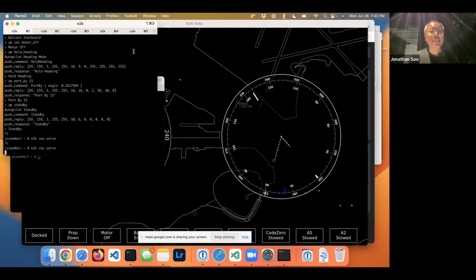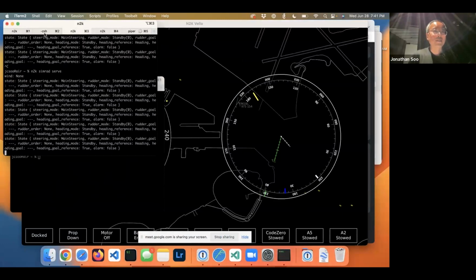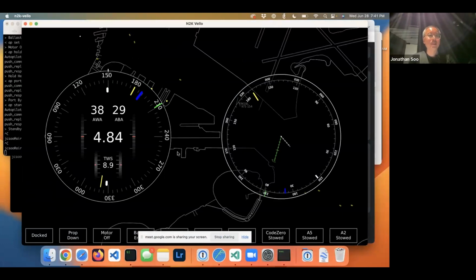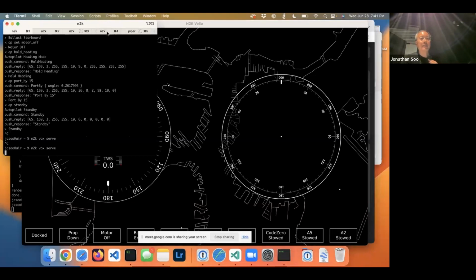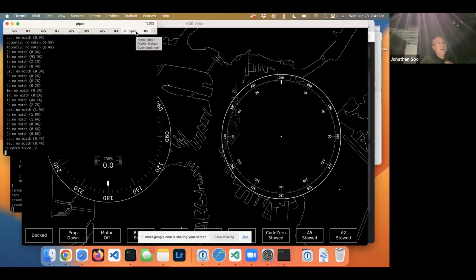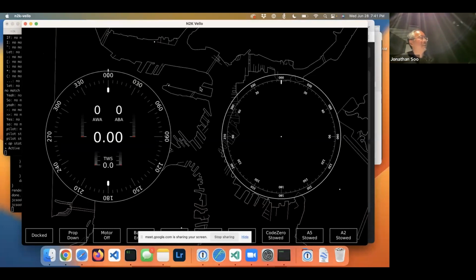Let me actually stop. This is the part where I see if things actually work. Ready. I don't know if you can hear this here. What I'm doing is starting up a simulated boat. Oops, not play demo. What's going on here is that I'm using Whisper. Pilot status. Pilot set undocked. And so you can see the status. Pilot prop up. Pilot prop up. Pilot motor idle.